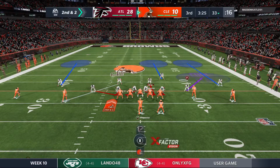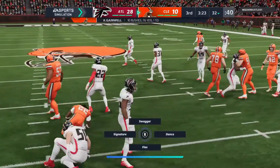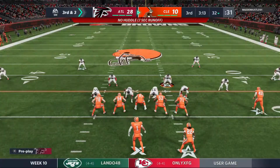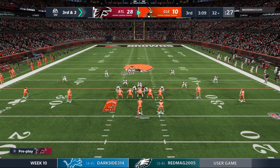8 yards on the pickup. Brings up 2nd and 2. From the shotgun now, here's an inside give. And this is going to be back-to-back tackles for a loss here as the Falcons defense yet again drops him behind the line. 3rd and 3.